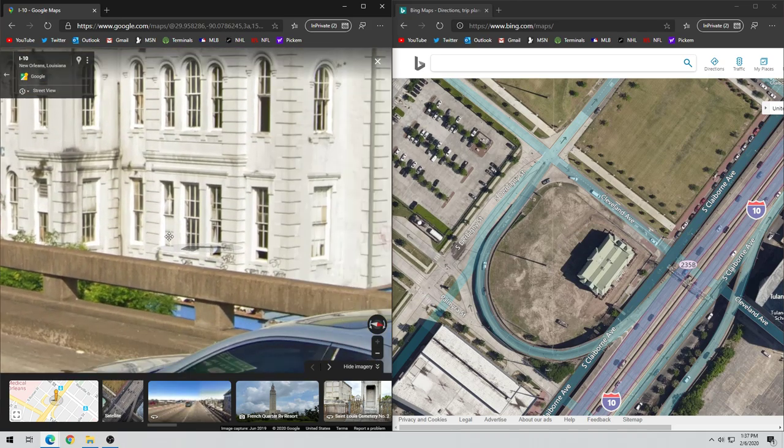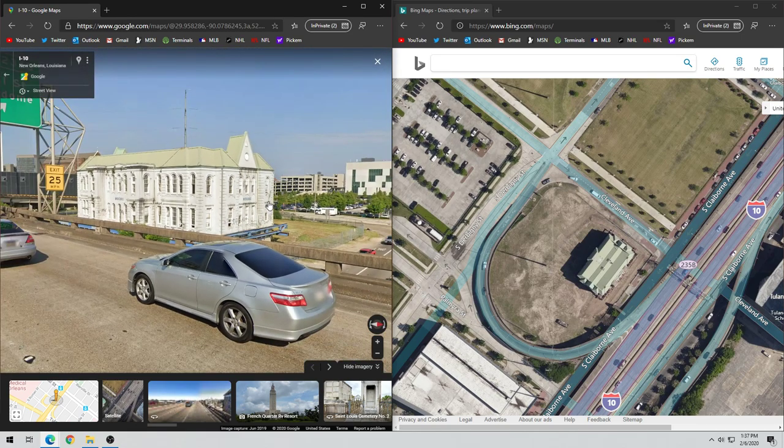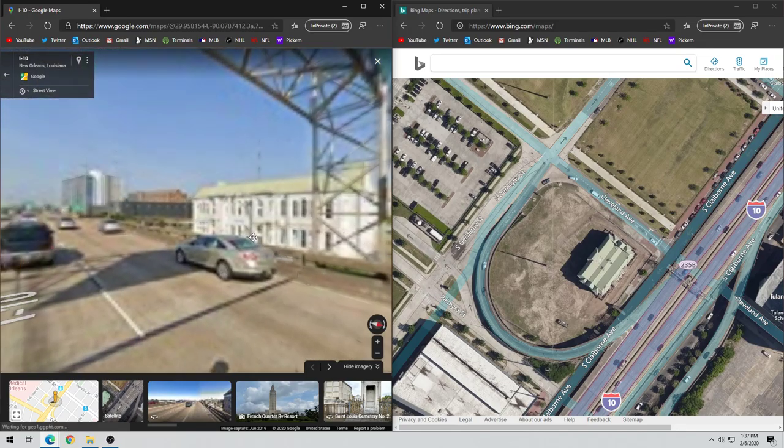Yeah, you can see there's graffiti on it. The windows are broken. Oh, yeah. Well, that answers that question. Huh. That really sucks.